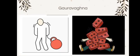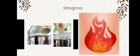Second is Gauravaghna. Sweda relieves heaviness in the body. It causes excretion of watery content of the body through sweat. Apya Tattva or Kleda is Guru. Due to elimination of Kleda, lightness is achieved. Sweda stimulates muscles and nerves and so lightness is produced.